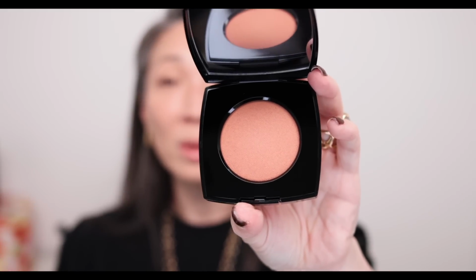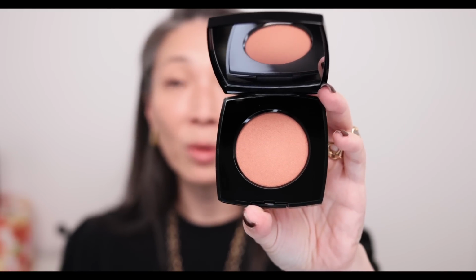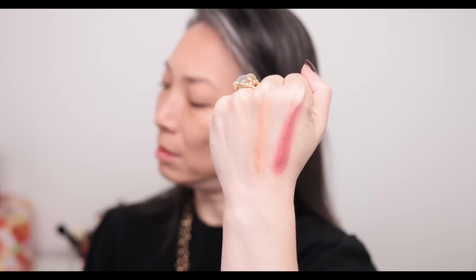Gorgeous. Okay, the next one I have is Beige Éclatant. That is this one. It has a really beautiful peachy tone. You know what I'm also noticing? There's no plastic cover or anything on top, so I guess there's no danger of these drying out. I kind of assumed there would be because it's a cream type formula, but no plastic cover. So that's nice.